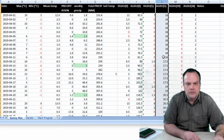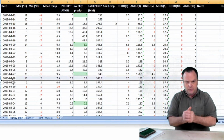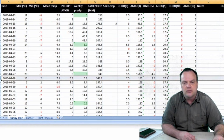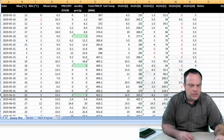Back to our GDUs, we scroll down to 35, 37. And that's April the 28th for bud formation, which is about right for what I'm used to with my apple trees. Another 80.4 after that, we get bud break, or 112.8 total, plus our 3, we're looking for 117, which comes in right here at June the 1st, which once again is still the same as with my apple trees.